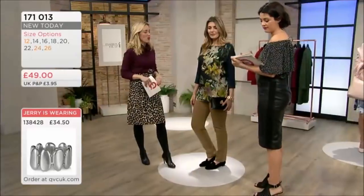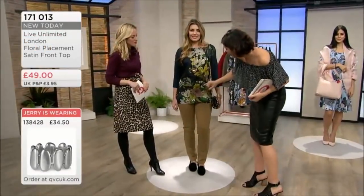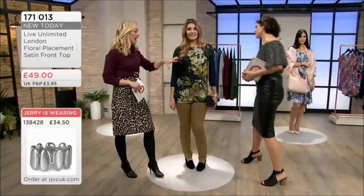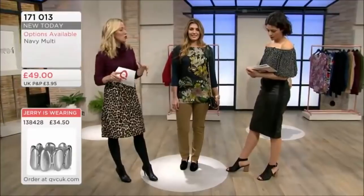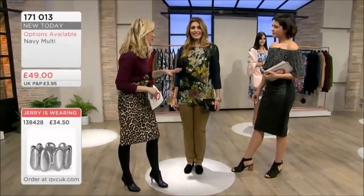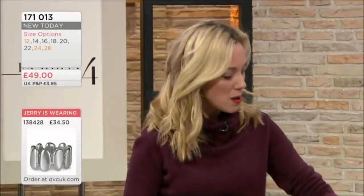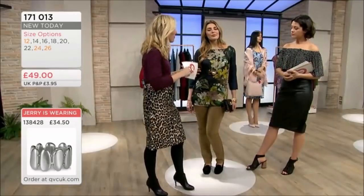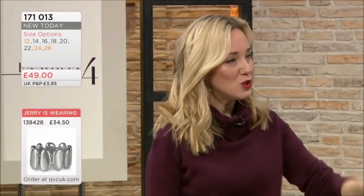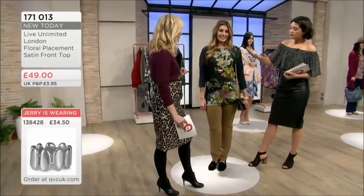Yeah, the top, because it's the floral placement satin top from Live Unlimited. And I'm loving it. We've got the pale pinks in here too. You're going to pick out all the different colours. And again, this is the thing. Each season we talk about the hot colour, the colour that you all must wear. You don't all have to wear the colour, but why not give a nod to it? So, for instance, lilac, this kind of pale pink we saw at Victoria Beckham at Valentino. You might not want to go head-to-toe lilac or pale pink, so look for tops with hints of that instead. That's what you've got here.